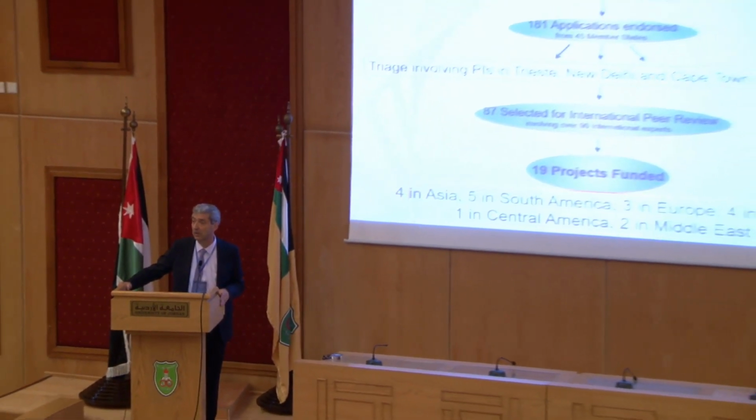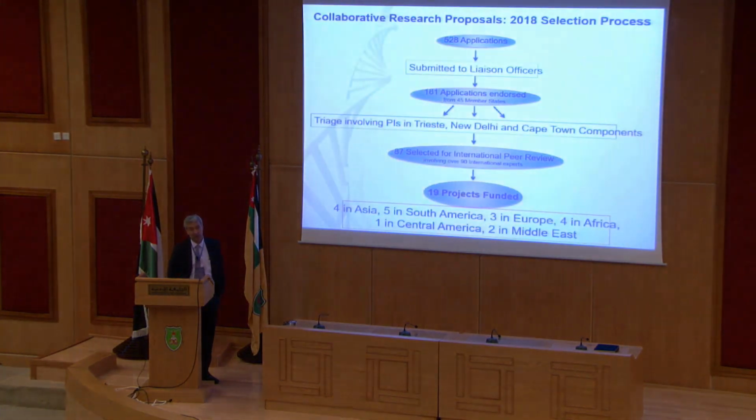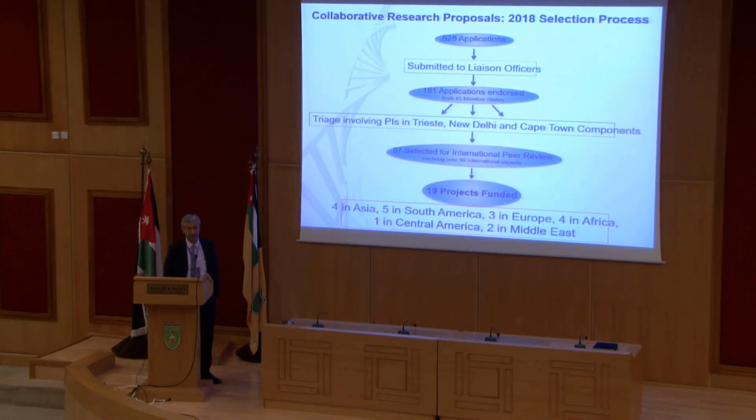And you can see here, we have member countries that have not applied, because we have 66 member countries. So 181 were endorsed, and the liaison officer gave us the go-ahead. And these 181 were triaged, as I've just said, and 87 went for peer review, which involved over 90 international experts. And you can appreciate that this takes time. We are all busy. There's a lot of proposals to read. Our reviewers are busy reviewing, doing a lot of other institutional and research work. So this takes time. And at the end of all this, 19 projects are funded.